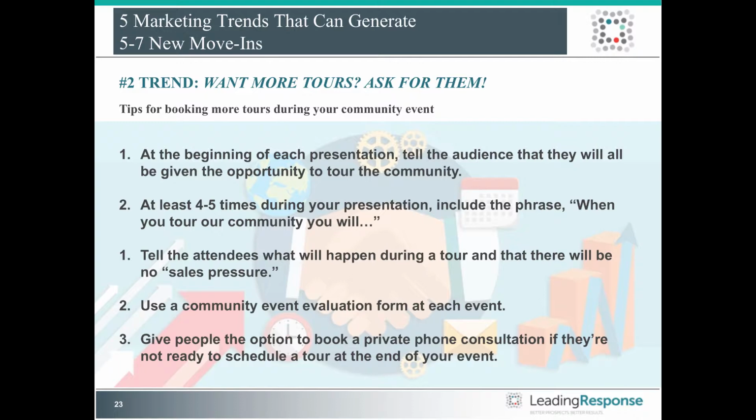Tell the attendees what will happen during a tour and that there will be no sales pressure. These folks attending these events are attending because they would not step into your community as their first interaction with you. So keep that in mind and make sure that they know that when they tour the community, they'll be able to, again, meet some of the staff, communicate with some of the residents, and, of course, see what the units look like, what kind of services are offered, and come in for lunch with mom. Again, don't assume that they know what a tour looks like just because it's very typical of what we do every day in our business.